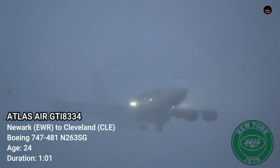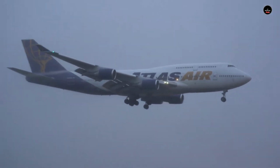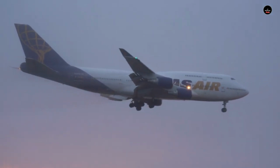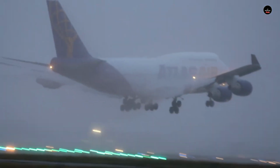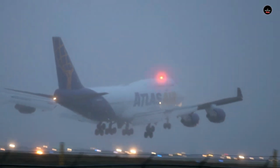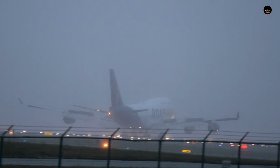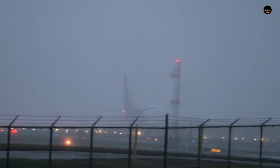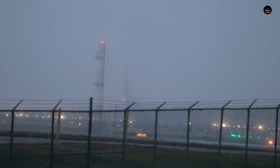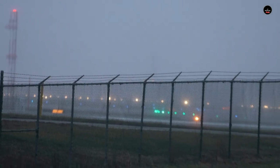Atlas Air 8334, 747 inbound from Newark. Bringing in the New York Jets.